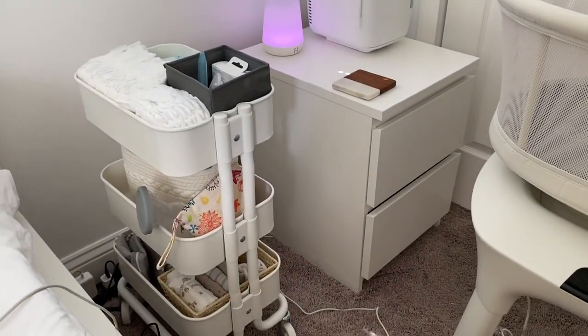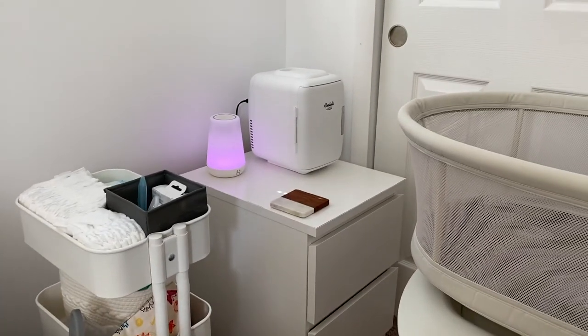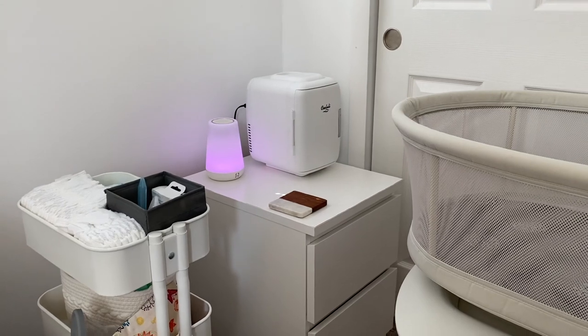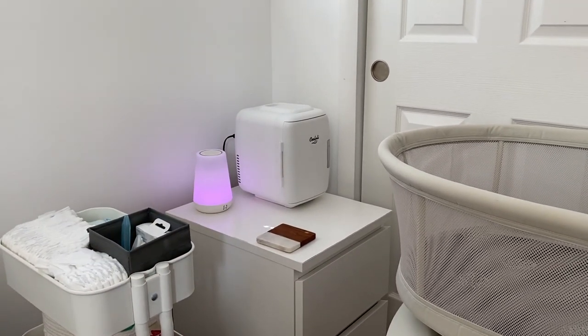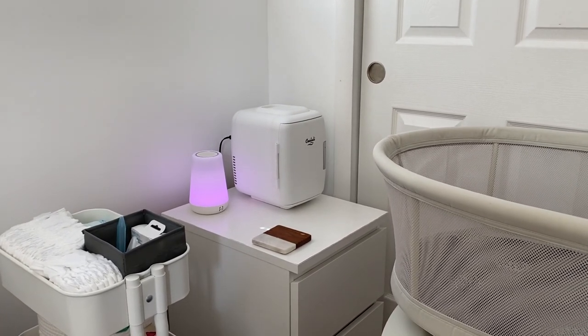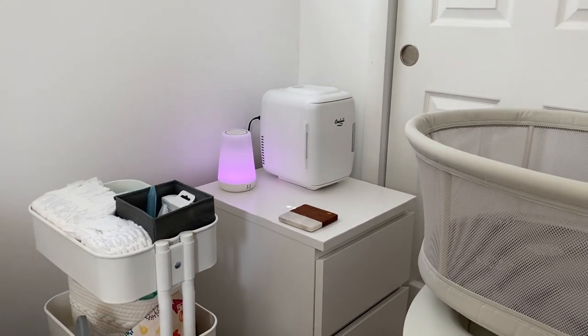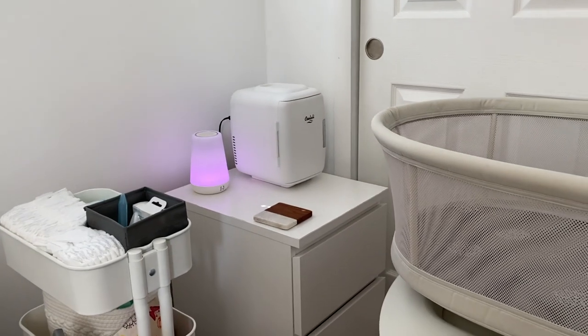So of course you guys saw me build the diaper cart and organize all of that. And then one thing you guys actually didn't see, which I really wanted to let you guys know, was I bought a mini fridge off of Amazon and I stuck it right there. And I think that's gonna come super handy in those middle of the night feeding sessions.